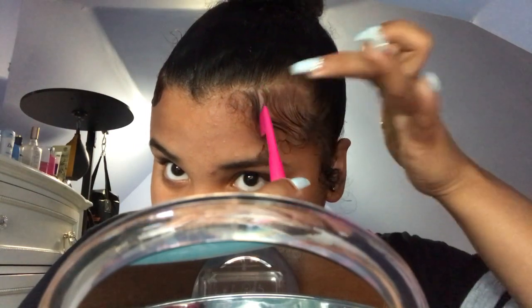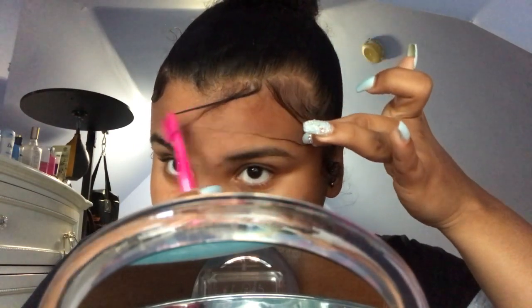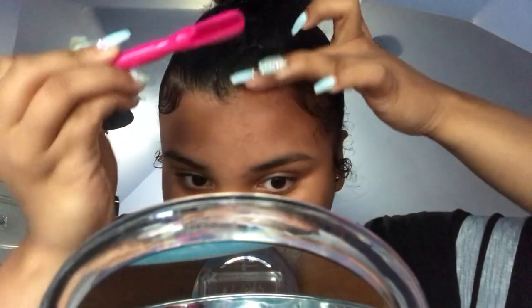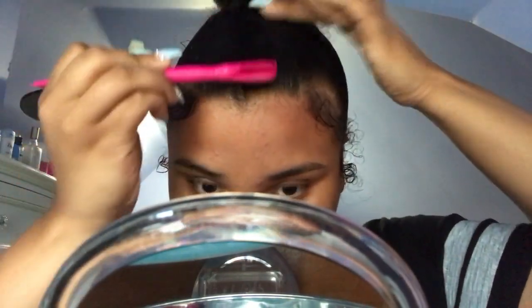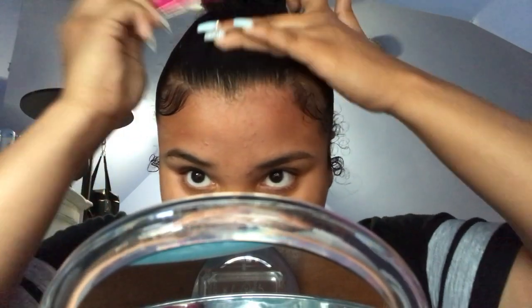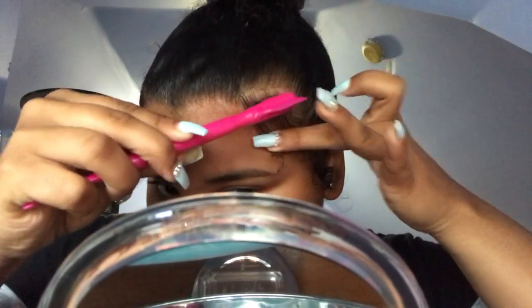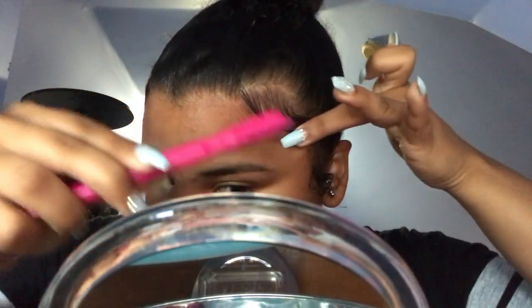Oh yeah. So as you can see here, I used a little bit too much hair, so I'm going to put that amount of hair back into my slick back bun. Whatever hair I don't need, I will either take some or leave some and use what I actually need.